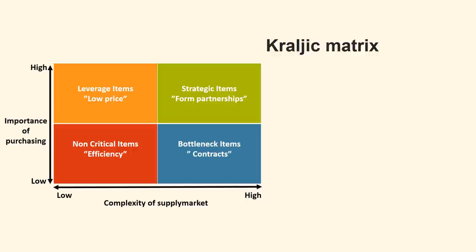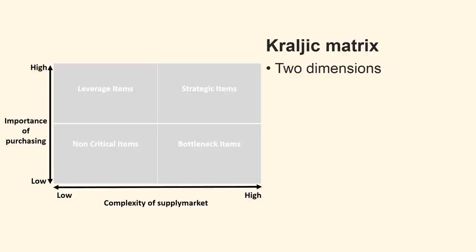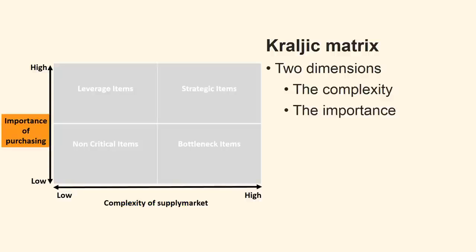The Kraljic matrix is used to analyze the purchasing portfolio of a firm and thereby support corresponding decisions and actions regarding purchasing of commodities and products. The matrix consists of two dimensions. These are the complexity of the supply market and the strategic importance of purchasing.